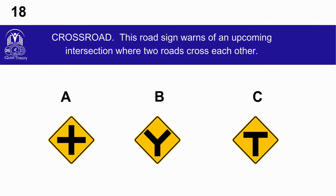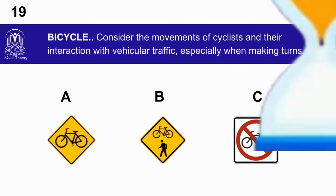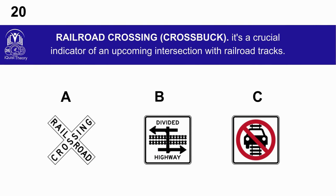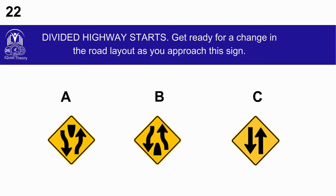Crossroad. This road sign warns of an upcoming intersection where two roads cross each other. The correct answer is A. Bicycle. Consider the movements of cyclists and their interaction with vehicular traffic, especially when making turns. The correct answer is A. Railroad crossing, crossbuck. It's a crucial indicator of an upcoming intersection with railroad tracks. The correct answer is A. Two-way traffic. Prepare for vehicles moving towards you in the opposite direction. The correct answer is C. Divided highway starts. Get ready for a change in the road layout as you approach this sign. The correct answer is A.